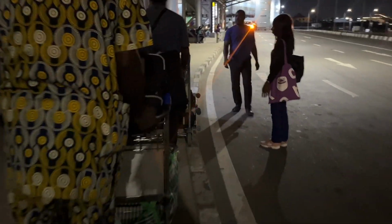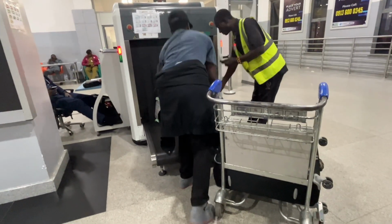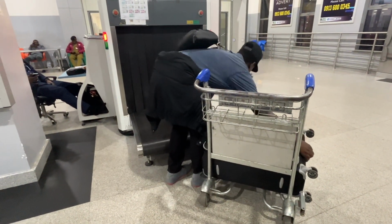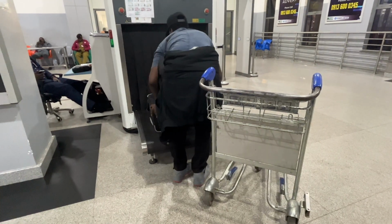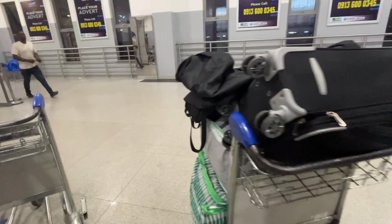So that is how we got there, and they said that I cannot carry my Ghana must go inside because Air Maroc has stopped people from using Ghana must go, so you have to buy that black bag, and they were selling one for 8K. We eventually bought one for 5,000, but since I had two Ghana must goes, I bought three of them, so 5,000 times 3, that's 15K.